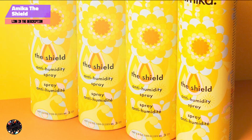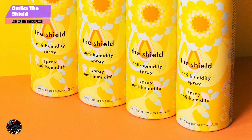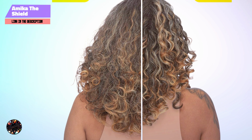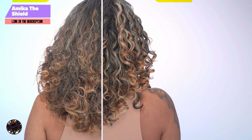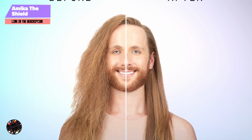Key features: this product is formulated with a unique blend of ingredients, including nourishing sea buckthorn berry, which is rich in antioxidants and vitamins that help maintain hair health. It provides protection up to 450 degrees Fahrenheit and adds a layer of defense against both heat and UV rays. Amika the Shield is also sulfate-free, ensuring that it's gentle on your hair, even with regular use.